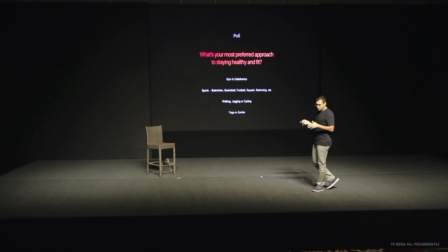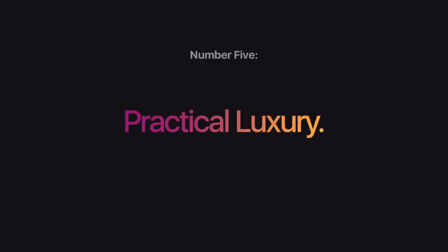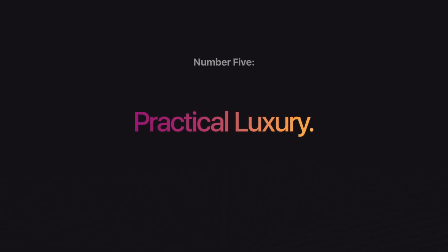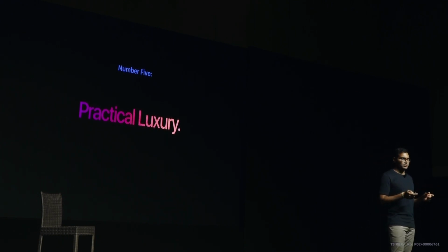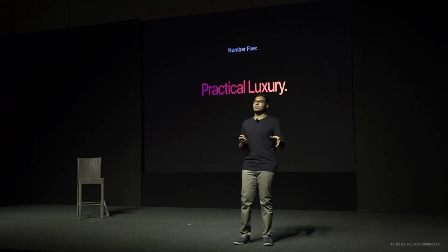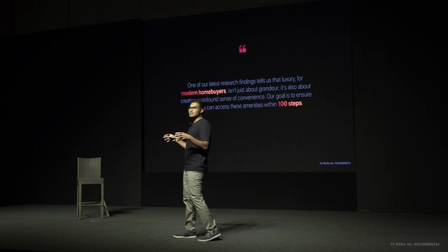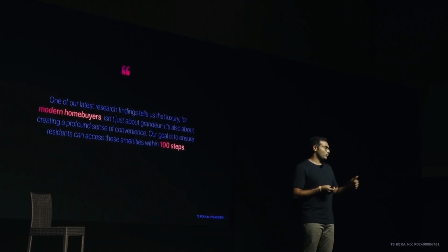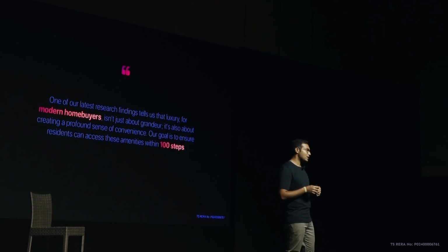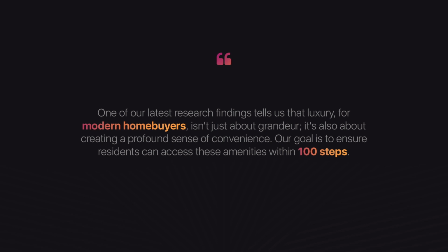So now let's move on to the last chapter of the design brief, what we call practical luxury. Again, in this day and age, in most couples both wife and husband are working. The thing most deficit is time, right? So can the community really help by providing utilitarian services that save people time? We came up with the concept of practical luxury, where the challenge was: can people reach most of their daily utilities within 100 steps?